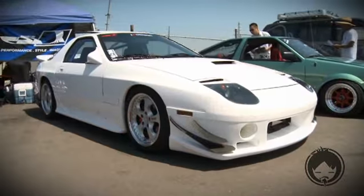My name is Brandon Dumois, and this is a 1989 Mazda RX-7. I have a full RE Amemiya body kit, and I also have the RE Amemiya seats, canards, pretty much everything is from RE. Wheels.